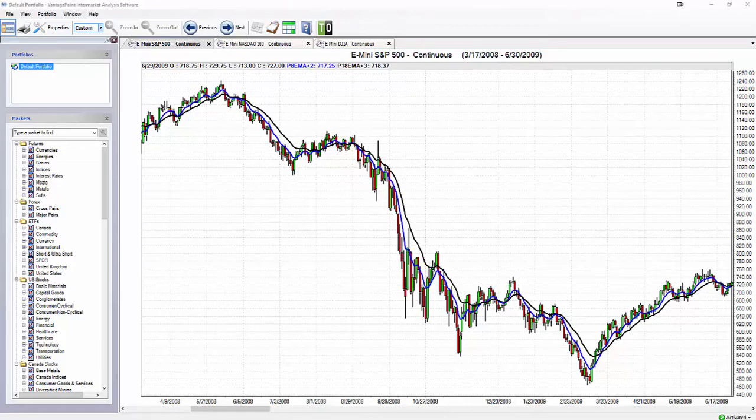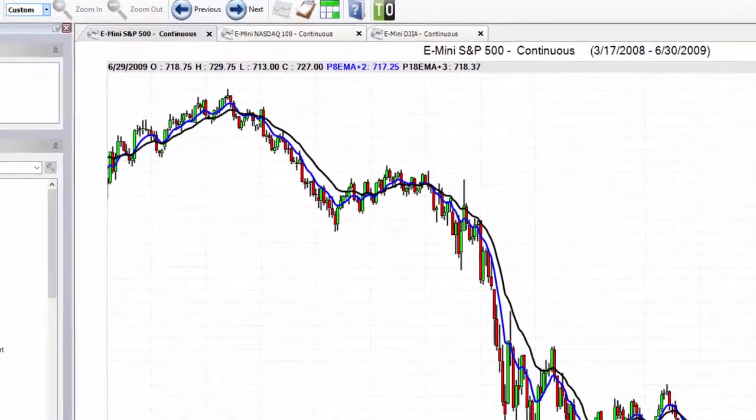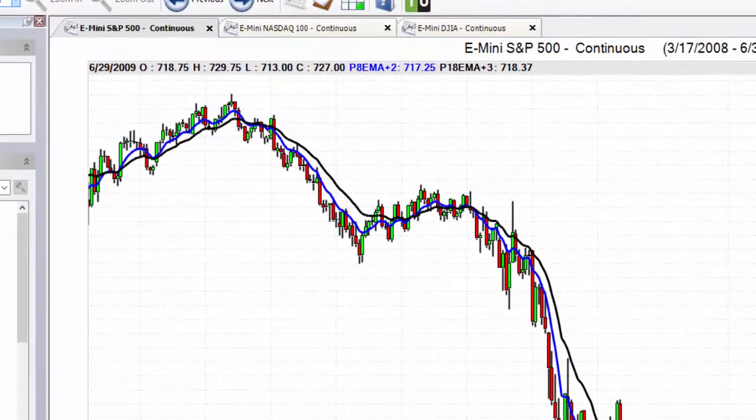So when you look at your screen, you can see that there's a blue line and a black line. When the blue line crosses below the black line, that's VantagePoint indicating the trend is expected to go down. So if you look here at the beginning of May, the blue line crossed below the black line. At that point, the S&P 500 lost 300 points.